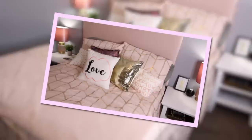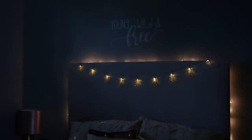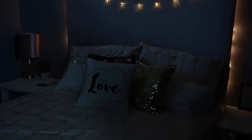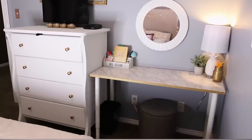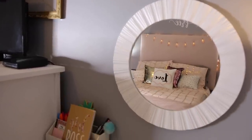The homeowner already had this beautiful bedding and pillow set, and we wrapped those Christmas lights behind the headboard for an awesome nightlight. All of these wall hangings the homeowner already had. They were in that pile in the corner when we first got here. We just took a few minutes to actually hang them up.